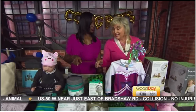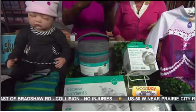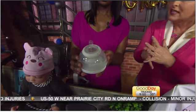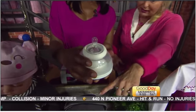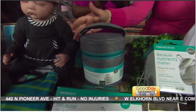Hashtag mommy wins. Now, mommy definitely wins with this because this was actually featured on the cover of Time magazine. This is nanobebe.com. And again, this is one of the 50 best inventions of the year. So this is going to actually preserve the breast milk nutrients. Look at that. But what they've just released, too, that I love, is the new Nano Baby bottle. And it's an actual cooler that you can take with you with an ice pack.